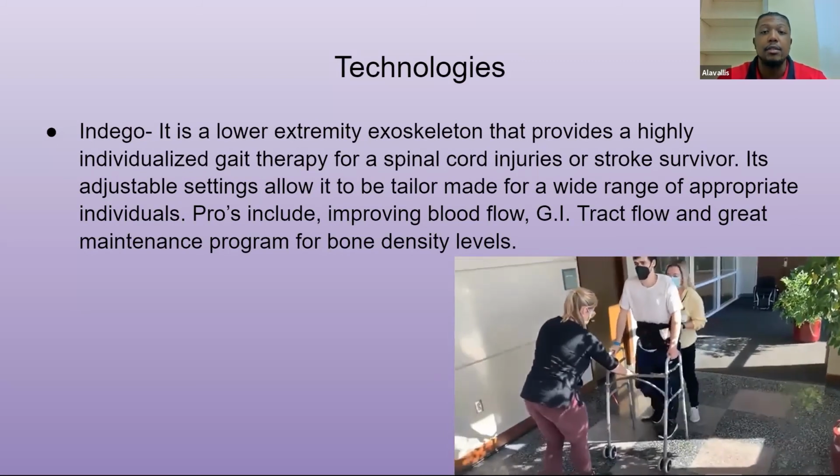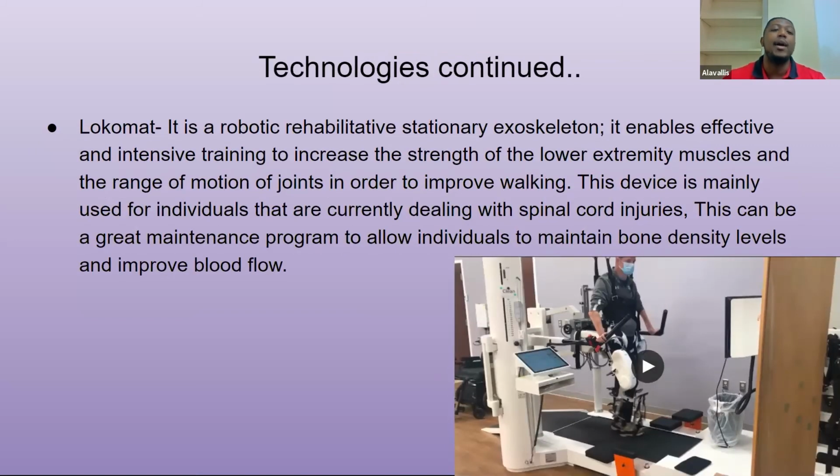So our next piece of technology we're going to be talking about is the Lokomat. The Lokomat is a robotic rehabilitative stationary exoskeleton. It enables effective and intensive training to increase the strength of the lower extremity muscles and the range of motion of joints in order to improve walking. This device mainly is used for individuals that are currently dealing with spinal cord injuries. However, stroke survivors can use this as well.